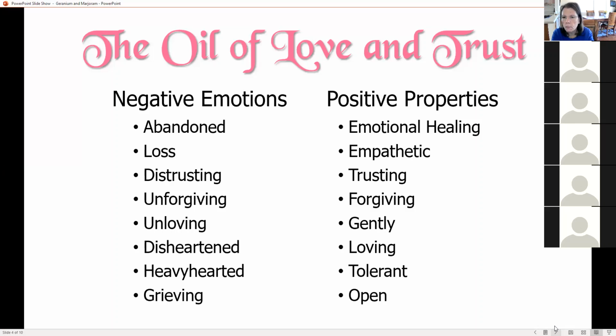It promotes emotional healing, helping you be empathetic, trusting, forgiving. If you want to feel gentle in a situation, then geranium can help. Loving, tolerant, and open.